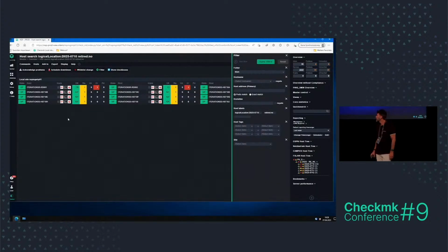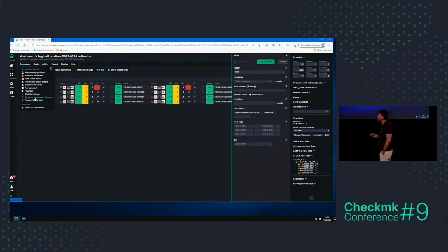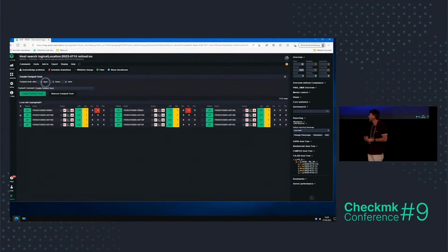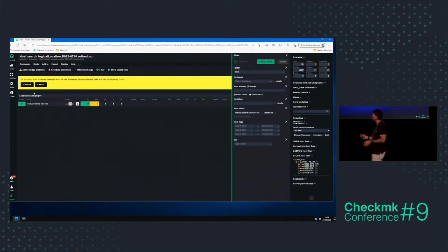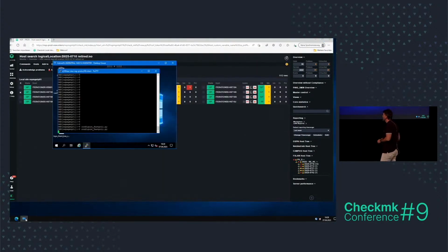Okay, here is a short screencast, and you can see how the fastball host command worked. We implemented a few more commands. There is a background discovery command. You can initiate it on one device or multiple devices via normal command selection. Yeah, you can say, okay, for these devices I want to make a background discovery and everything is scheduled within the next 10 minutes. Or I want to create a fastball host, and this host is linked directly to the original host, and the interfaces are polled for a limited time for deeper diagnostics in a 30-second or 1-minute interval.